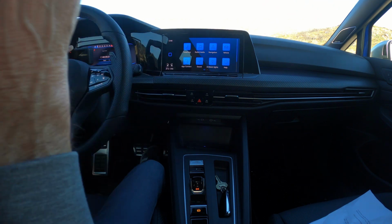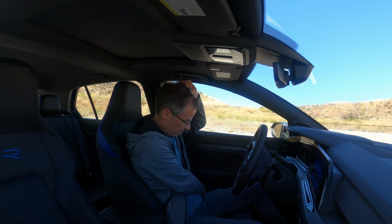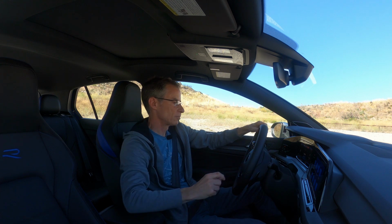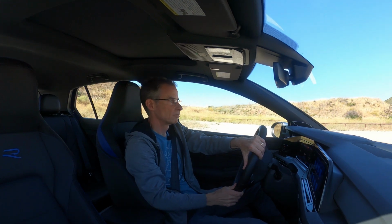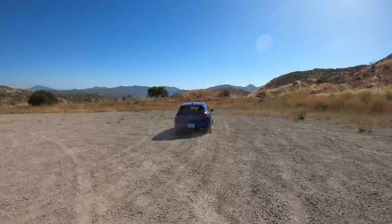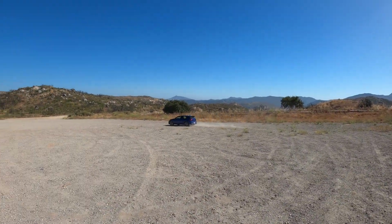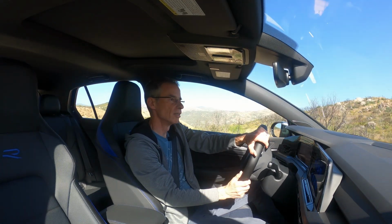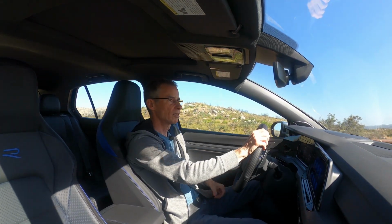It is absolutely unbelievable. So what we really care about is, how does this thing drive? Let's see how much of an improvement or not this is over the old Golf R. And let's go. I've got to be a little bit careful because I went slightly off-road here to get to this spot.